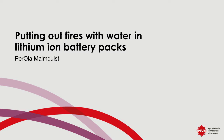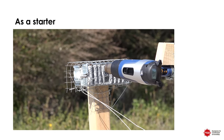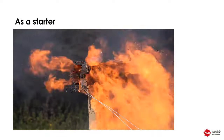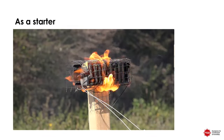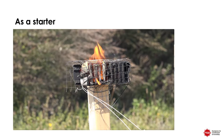The project was about trying to put out fires in lithium-ion battery packs and to see if it's possible to do it in a faster manner than the recommendations are today. To start with, to understand what's happening inside a battery pack, this is a burn where we have a few battery cells in a module and we're igniting them. When you look at that, you can see that sometimes it's a thermal runaway and sometimes it's just a regular fire heating up the cells just adjacent to the burning cells. If we get water in between the cells or onto the cells, we can cool that enough to stop the propagation of the thermal runaway. We're not extinguishing an ongoing thermal runaway in one cell, maybe, but we are at least stopping the spread from cell to cell.